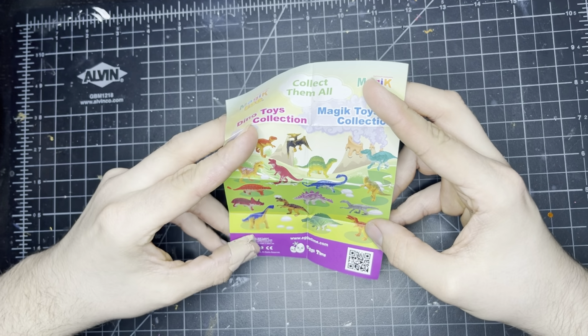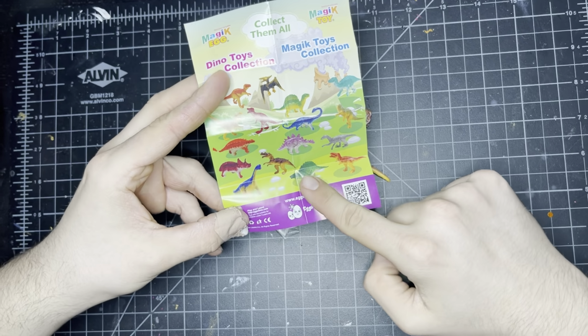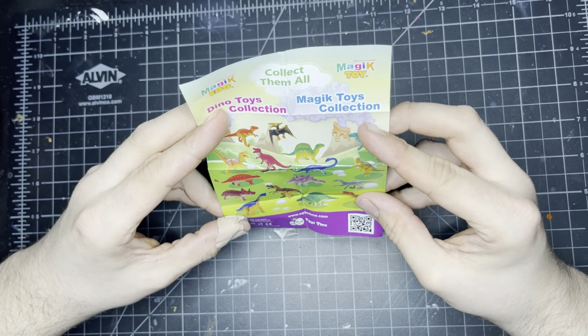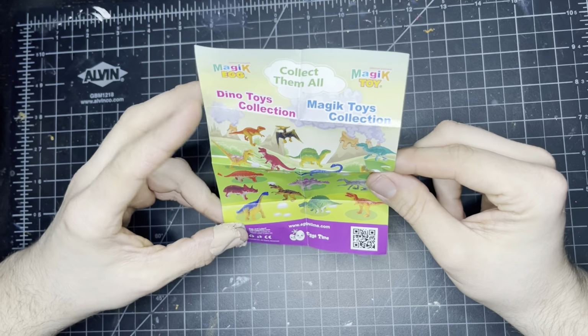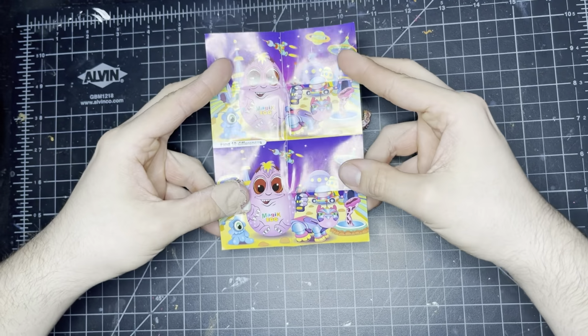Everything from, let's see, where's my favorite one? There's an ankylosaur. There's that one. There's a pterodactyl. There's at least a T-Rex in there. There's a stegosaurus, triceratops. Oh my god. Oh, and here's the game.